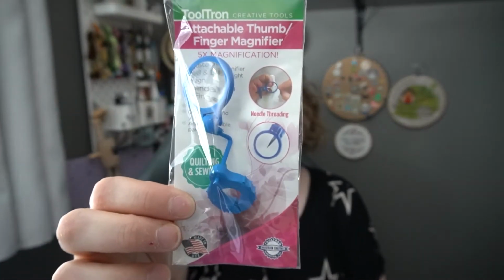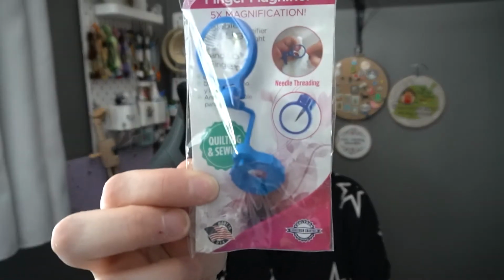I got this little, this was a cheap buy, basically. I saw it on the website and it was like $1 or something. It's a little finger magnifying glass, and I just thought it was really cute, and it probably won't be very useful, but I got that.